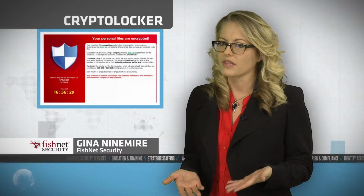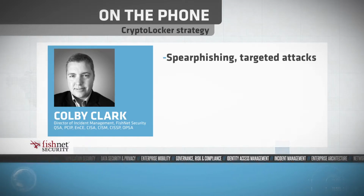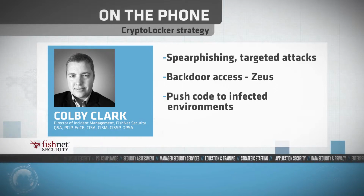Okay, now how do CryptoLocker thieves break through security measures an organization may have in place? Well, traditional hacking methods always work: spear phishing, any kind of targeted attacks, water hole attacks. But something that's even more alarming is that in most situations, we find that the attackers already have a presence within the environment, and they have some kind of a backdoor suite like Zeus or other malicious applications that basically they can upload at will any type of code or push anything out to an environment. So in any one of these types of environments where Zeus or backdoors exist, they can push up arbitrary code to those environments and basically inflict CryptoLocker or any other type of malicious application that they want to introduce into those environments.